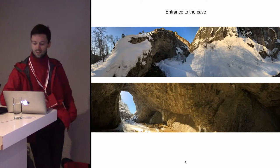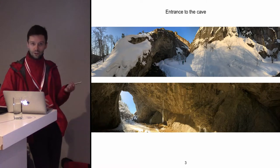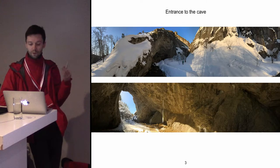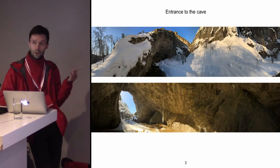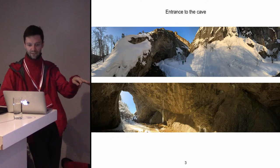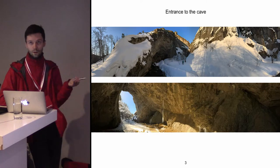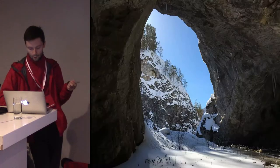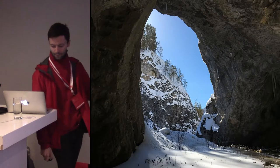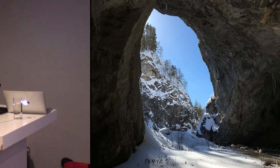Next to the entrance is a lake, which is the output of an underground river. The river originates on the top of the rock massif, and then leaps into the underground cavities, and that forms one of the floors of the cave. This is another view of the entrance, and the lake is there, with a figure of a man for scale.